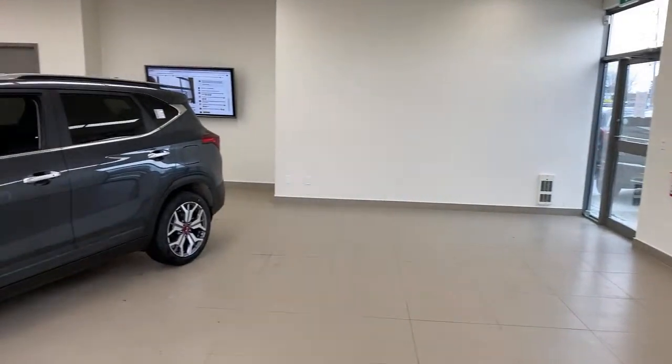So let's take a look at two cars. That's what I'm going to do today. I'm going to show you two cars that are alternatives to the Honda CR-V, and you can decide for yourself if that's an option for you or between these two cars. So that's where we're headed today. All right, let me flip the camera around. We'll show you the vehicles. Come on, camera. All right, so here we go.